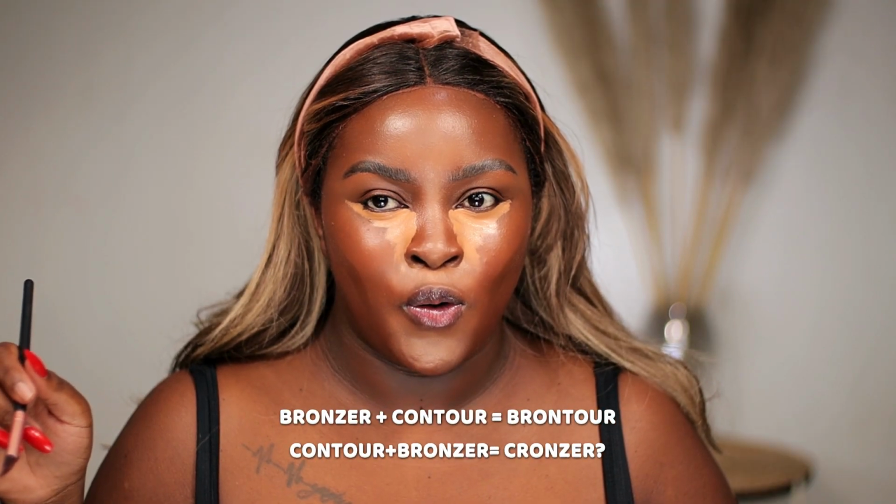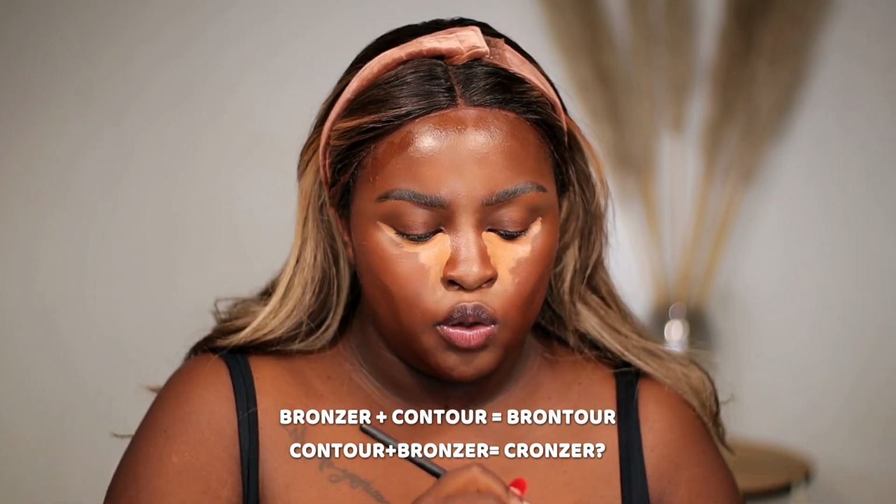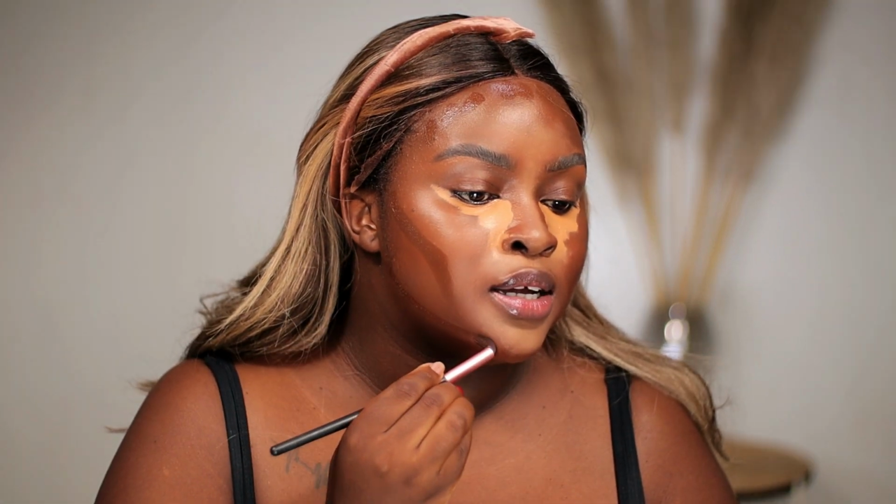We are going to contour and bronze. These days I kind of do bronzer or contour. So bronzer is warmer and contour is cooler. Contour is supposed to create shadows. Bronze is supposed to warm up the face. So when you mix that together, you get the best of both worlds.